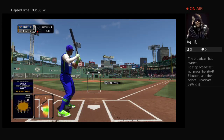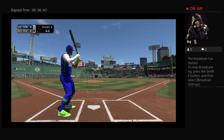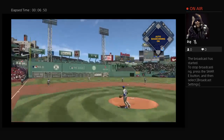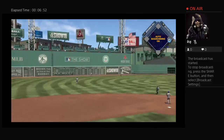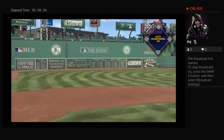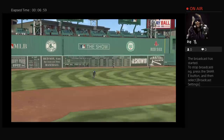Stepping up now, Chris Young. He'll get to take his first cuts here. Here's the first pitch to him. Line toward the alley in left center. And this will get down and make its way to the monster for extra bases. And he'll pull into second with 1 away.